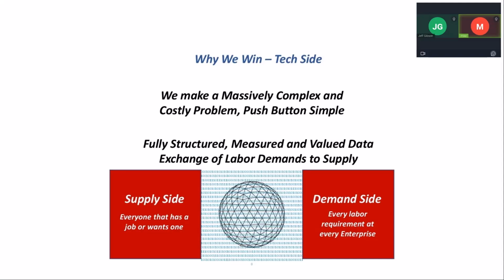So what we do is we basically fully structure, measure, and value all the data in the demand side of the labor market. And it's funny, no one ever thought of this before, because it's not how many resumes are in front of you. It's just, I have a demand to fill. It's this job. It's this many bullet points. I have to have these things. It doesn't matter if I have 1, 100, or 1,000,000 resumes in front of me. If none of them have these 8 things that I need, it's all useless.